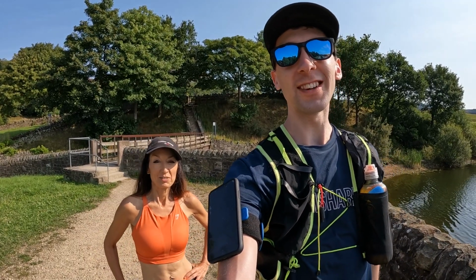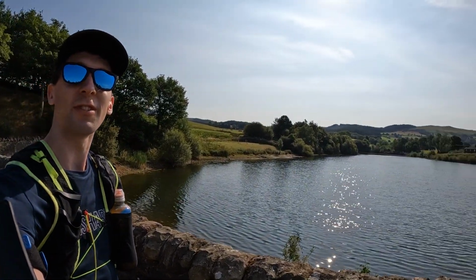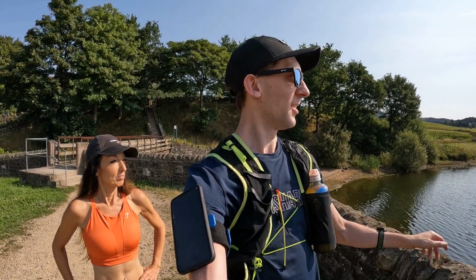So this morning we've decided to head over to Tegg's Nose and Langley Reservoir, just the other side of Macclesfield. It's an absolutely glorious morning. If you can see, we've got the reservoir to one side of us, so we're going to do a little jog run round there first, and then we're going to head up over Tegg's Nose to the visitor centre.